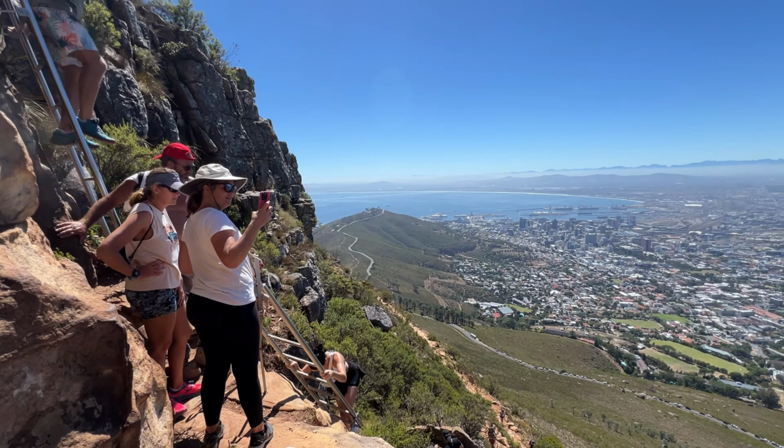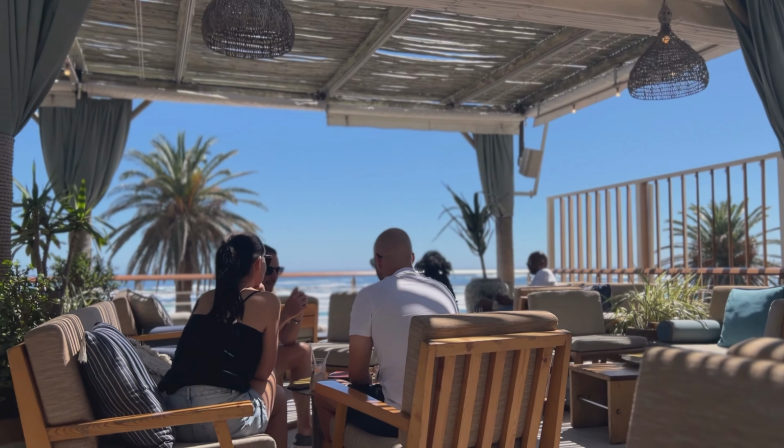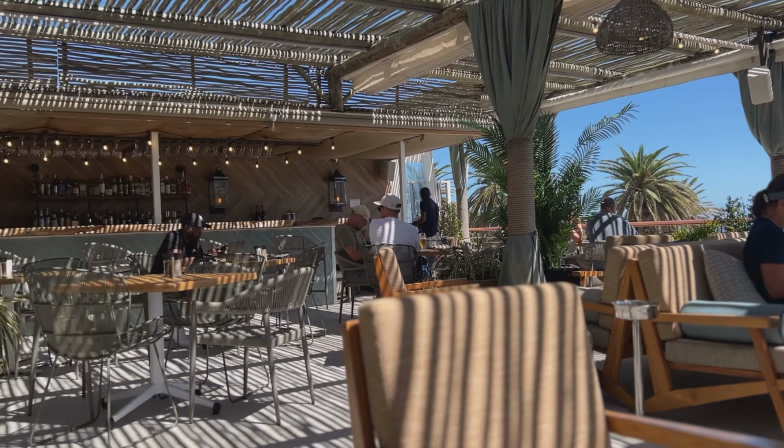We've reached as far as we're going to go. There are some more ladders and rock handles, but we're not going to do that. It's very, very busy today, so we're not going to do that last little bit. We're going to head down now. We'll just look at these views. How amazing is that? Absolutely beautiful.